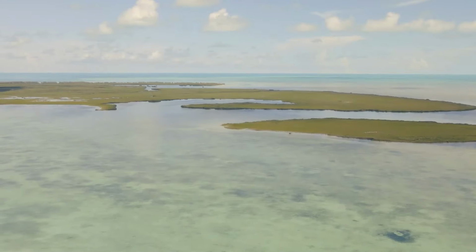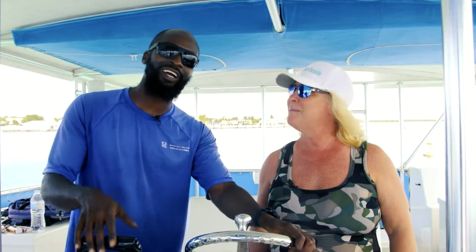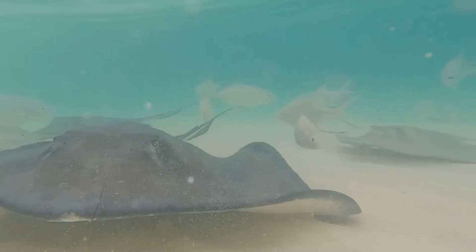Now it's time to get wet and swim with the fishes. Well, I got a little spot I like to call Triangle Rocks, where all the reef sharks hang out. So that'll be a lovely spot for you guys to interact and kind of feel life on the edge. And we're gonna feed some stingrays. Okay, I can do that. A beautiful crystal clear beach. It's gonna be lovely.